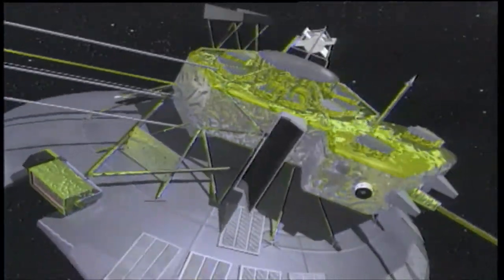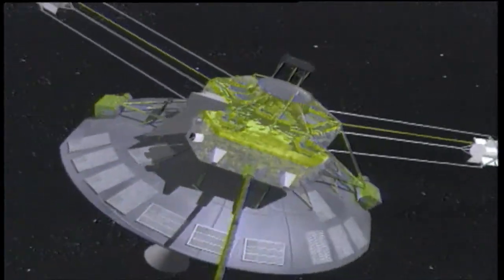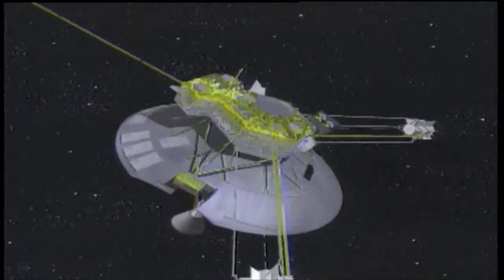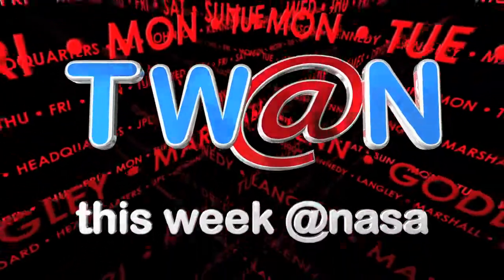After more than 8 billion miles traveled over more than 30 years, Pioneer 10 sent its last signal to Earth on January 23, 2003. And that's This Week at NASA.